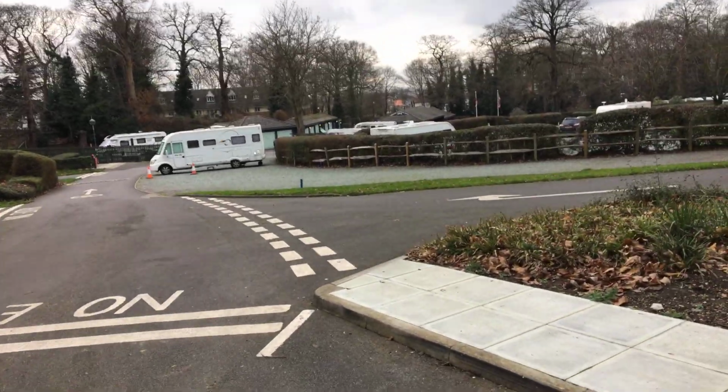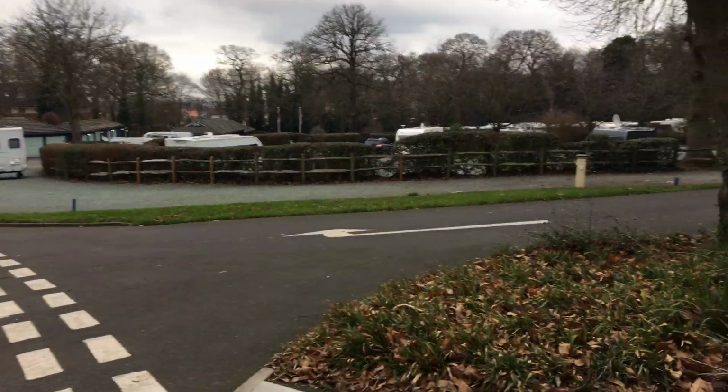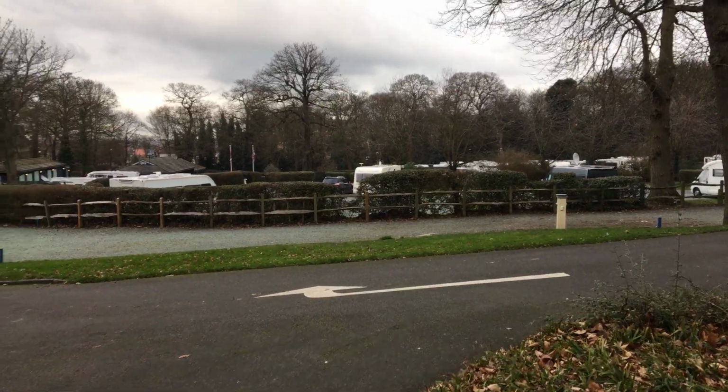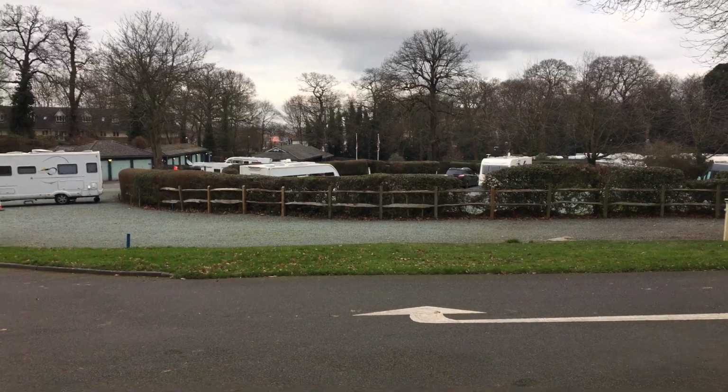Well, that's the site. I hope you found that informative. There is something here for everybody, and it is perfectly located for you to go in and do everything in London. It really is. It's the Caravan and Motorhome club site at Abbey.